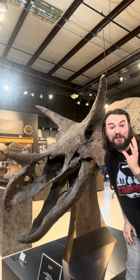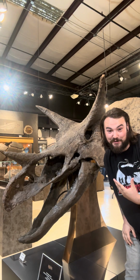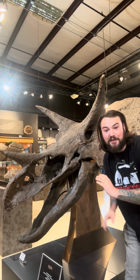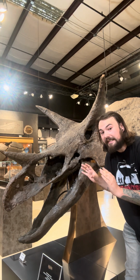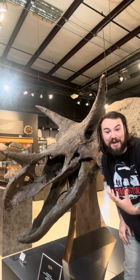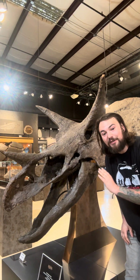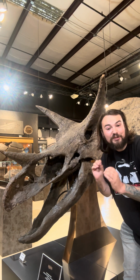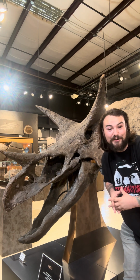Now, this is a dinosaur that's near and dear to my heart. This is Russ the Triceratops. This is an almost complete Triceratops skull that was found in the Hell Creek Formation in Montana. This particular dinosaur lived there from 66 to 67 million years ago.